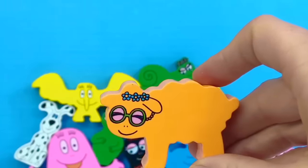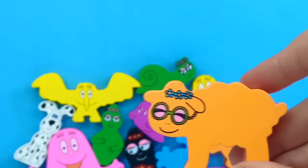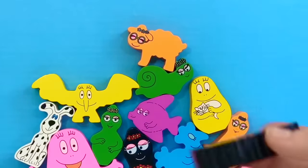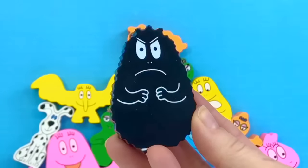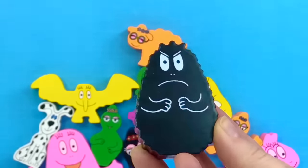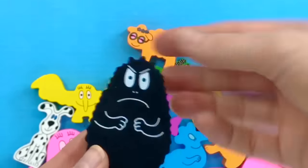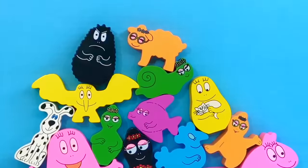Next, we are going to stack our orange sheep. And she's wearing glasses. Animals don't wear glasses. Everyone meet Barbapapa. He's an artist and loves to draw and paint. What does his face tell you? He looks mad, doesn't he? We can tell a lot by how a person feels looking at their face. Wonder what's made him so upset.